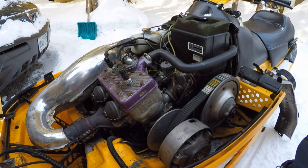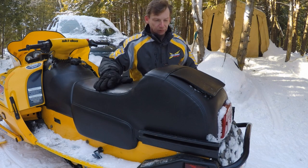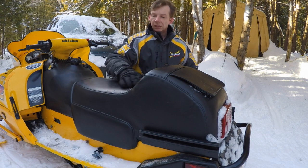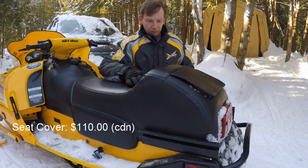And like I said, just general condition. The seat is another thing that puts a lot of people off. Particularly on an older machine like this, a lot of times the seats will be split. I mean, they're out in the elements.